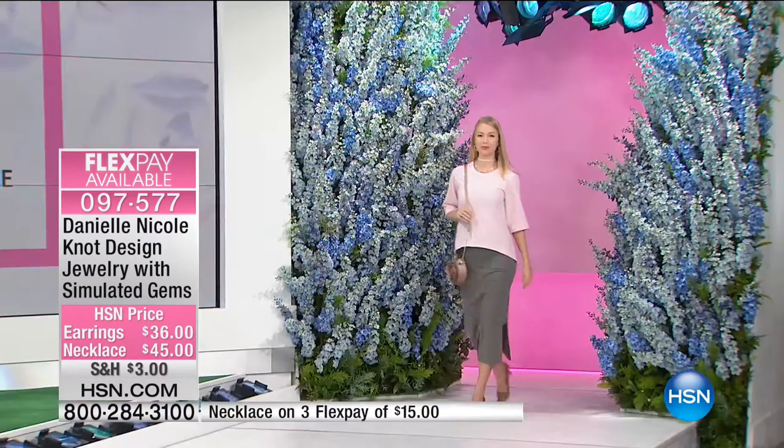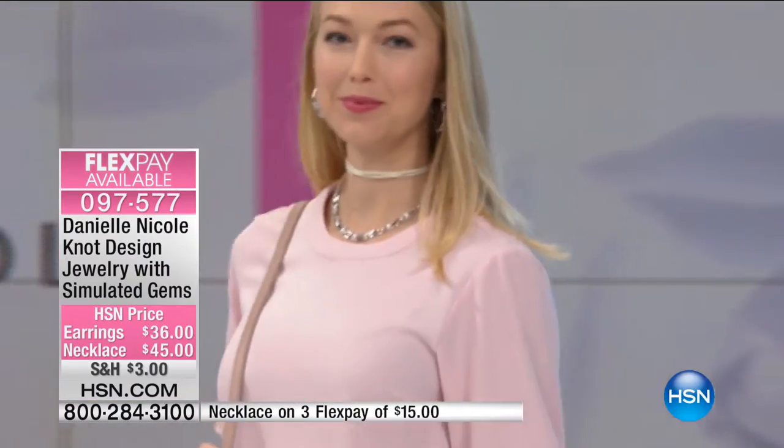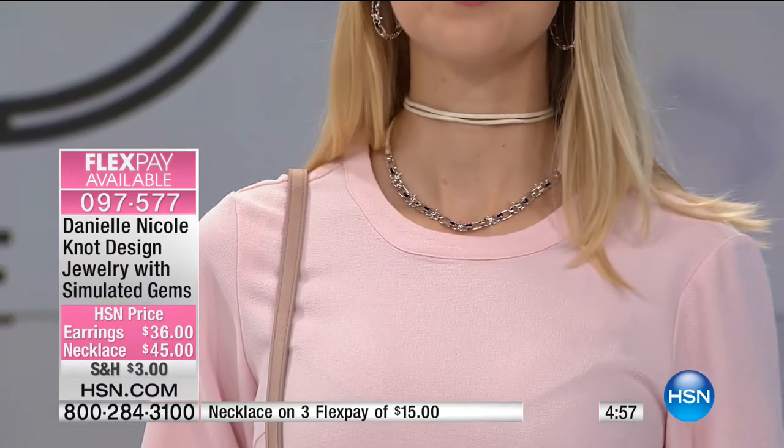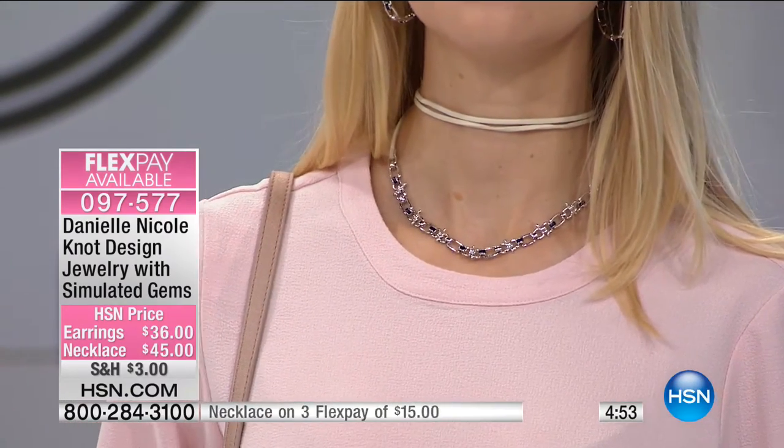There's a bow, you can tie it around and have the bow in the front or the side. Really, really versatile, but you can also do it where you just see the metal and tie it around the back and have it drop in the back. It's a very new, fresh look, and it's also really easy to wear. So the necklace is $45. Now the earrings are $36.